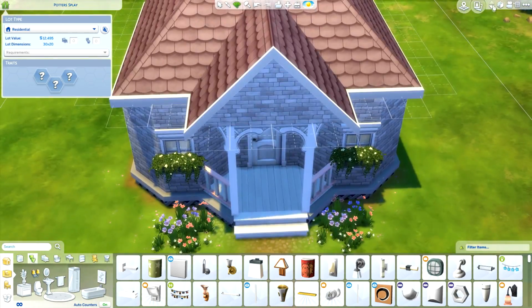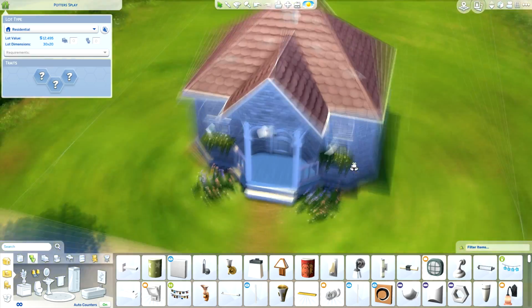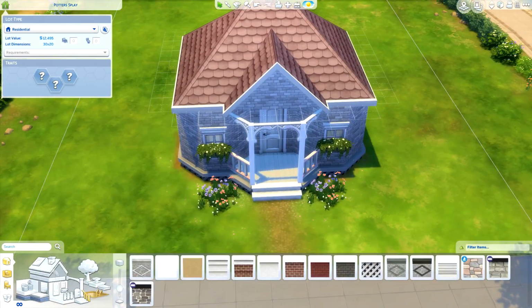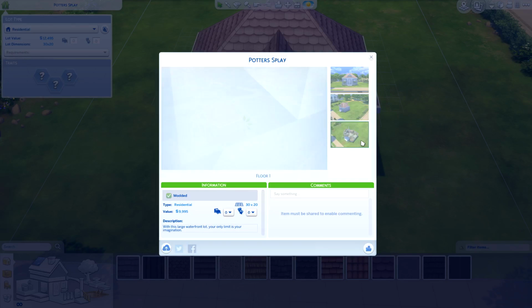So now we are getting to the end of the build, and all that's left is really to add it to the gallery. I did make a little bit of a change to the roofing because I opened it in the gallery and I was like, hey, that doesn't look right to me. So as you can see, I added just a little bit more, just right there, that little thing, and that fixed the house for me. I was like, wow, this is the best roof ever.